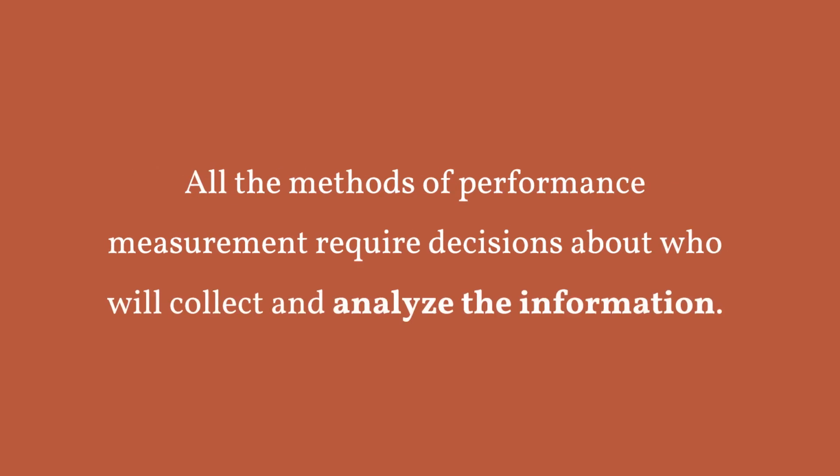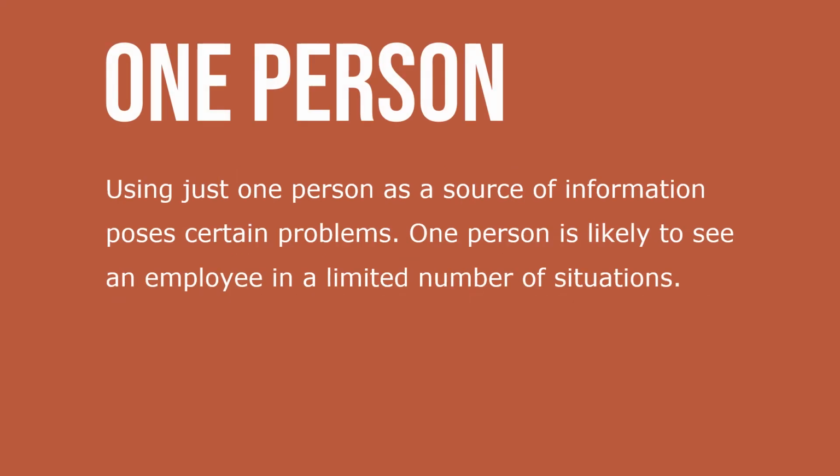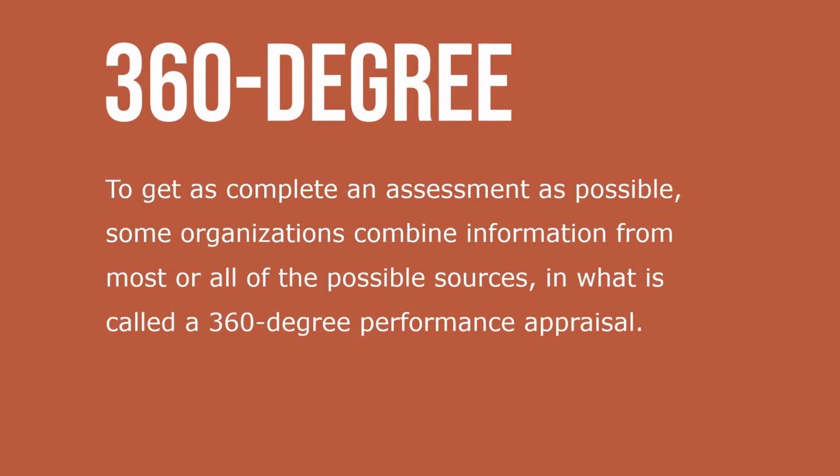All the methods of performance measurement require decisions about who will collect and analyze information. Using just one person as a source of information poses certain problems. One person is likely to see an employee in a limited number of situations. To get as complete an assessment as possible, some organizations combine information from most or all the possible sources in what's called 360-degree performance appraisal.